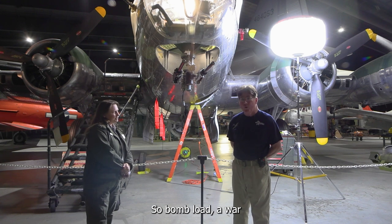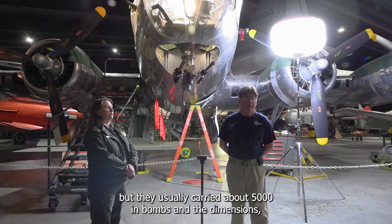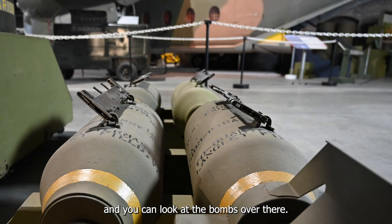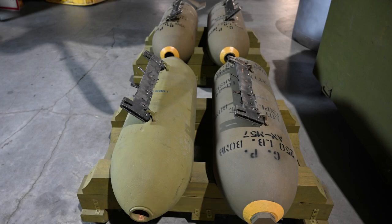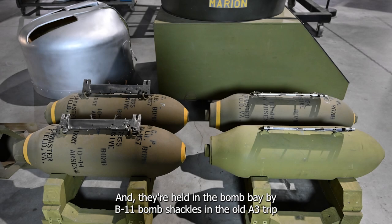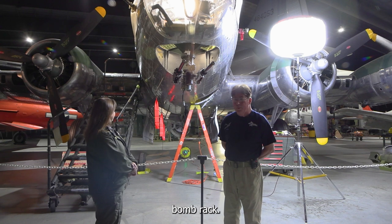So bomb load, a war load on the aircraft is 6,000 pounds in the bomb bay, but they usually carried about 5,000 in bombs. And you can look at the bombs over there, 500 pounders and 250 pounders, general purpose bombs, high fragmentation, high explosive. And they're held in the bomb bay by V-11 bomb shackles and the old A3 trip assemblies that release the bomb from the bomb rack.